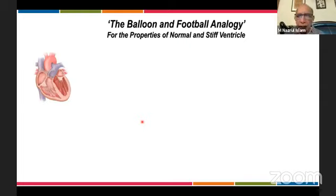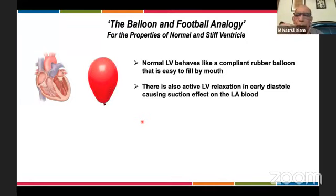So when these factors come into play, diastolic dysfunction may occur. This can be explained in a very easy way by a balloon and football analogy. We can see the normal heart with normal elasticity and relaxation. We can compare this heart with a balloon, a very small and compliant rubber balloon, and we can easily fill this balloon with the force from the mouth.